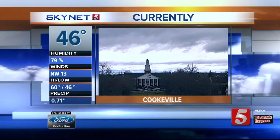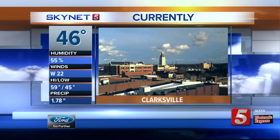46 in Cookeville right now. Top temperature today 60. Of course, that was much earlier in the day. Almost 3/4 of an inch of rain there. That wind out of the west at 21. Same thing Clarksville, and look at the rainfall totals there.